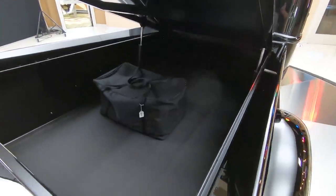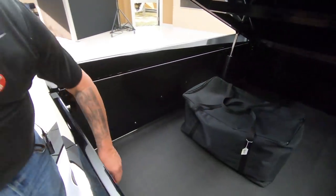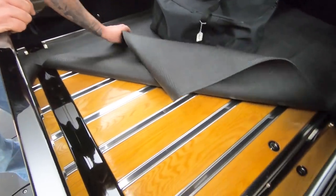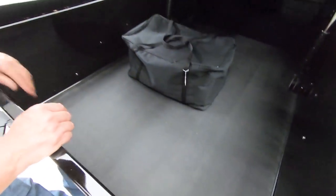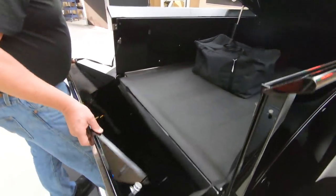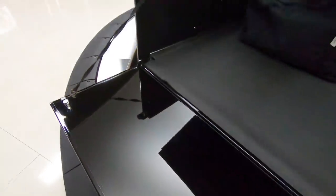Now you see that big bag in there? That is a cover. And then they've got a cover on the floor too. Wait till you see this. Look at that. That's some beautiful woodwork right there with the stainless steel rungs. And you can see all the paintwork in here is absolutely beautiful. And it's got these real easy to open the gate. And again, I just let down a big black mirror, and it does look like I'm due for a haircut in there. Isn't that beautiful?